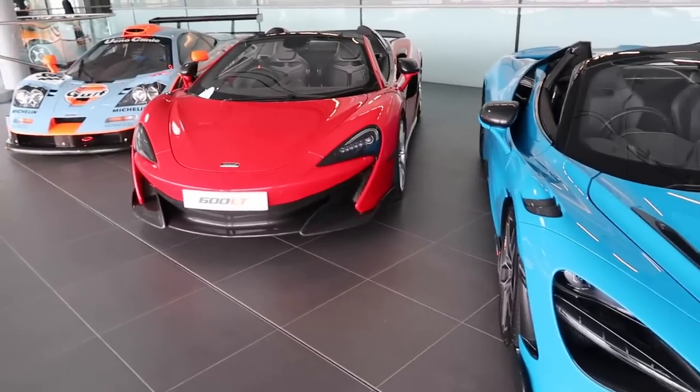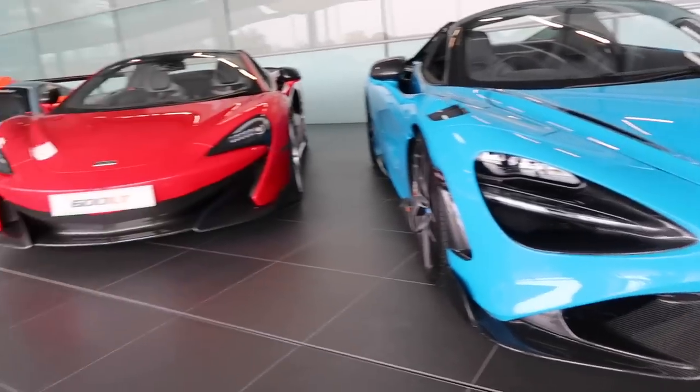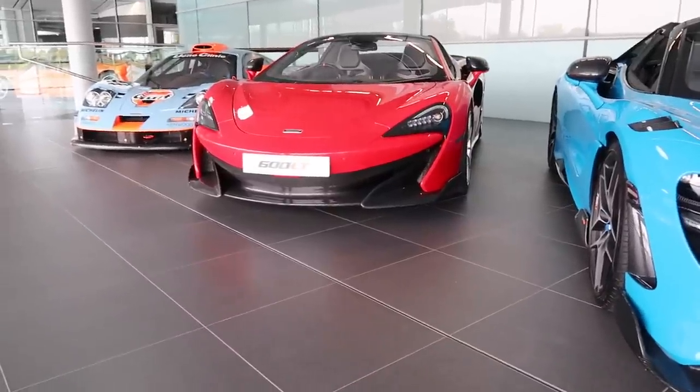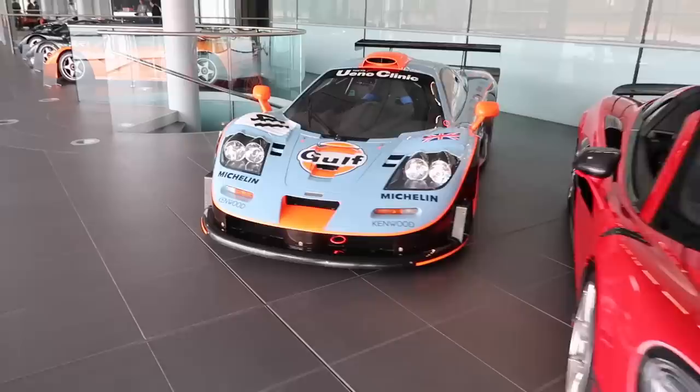Here are some of the cars. 765LT, how cool is that? 600LT, that's what David and I have got. And then at the end, check this out.